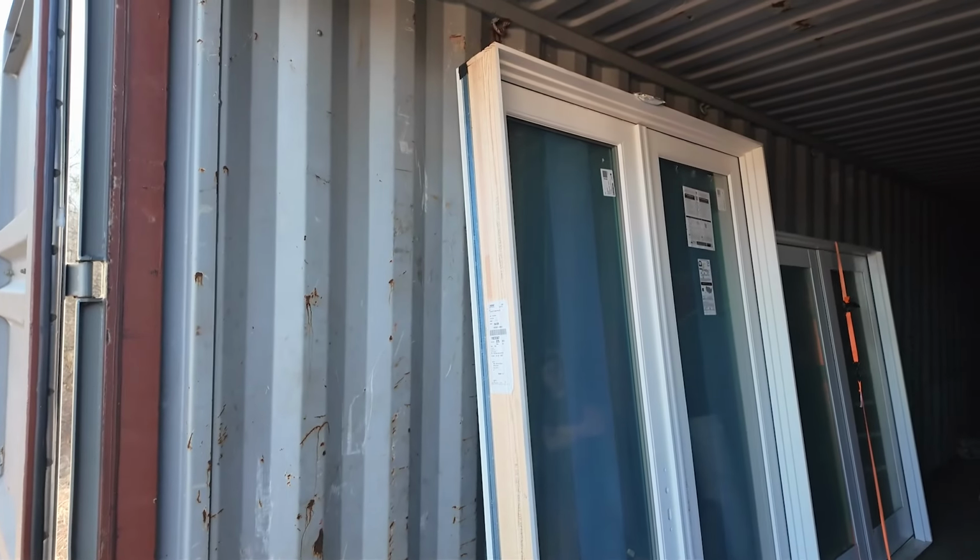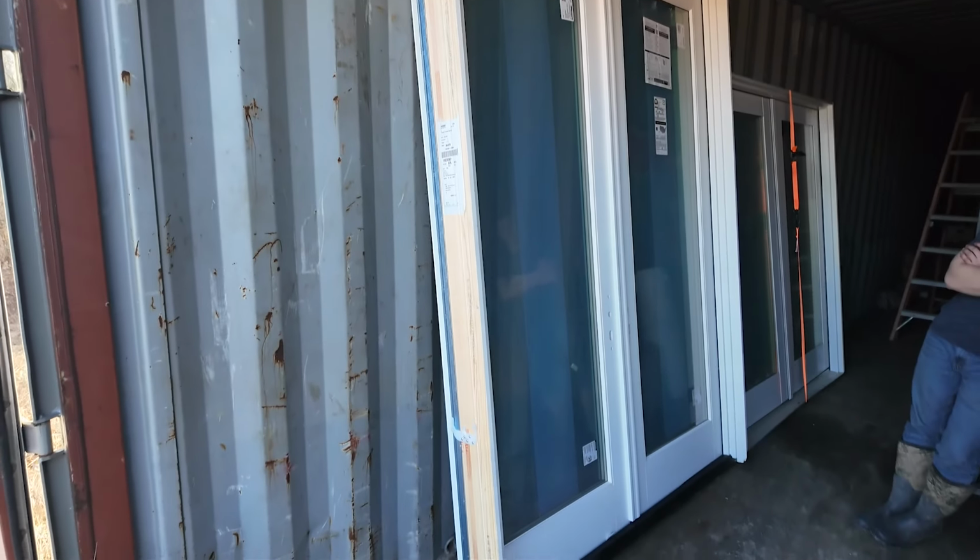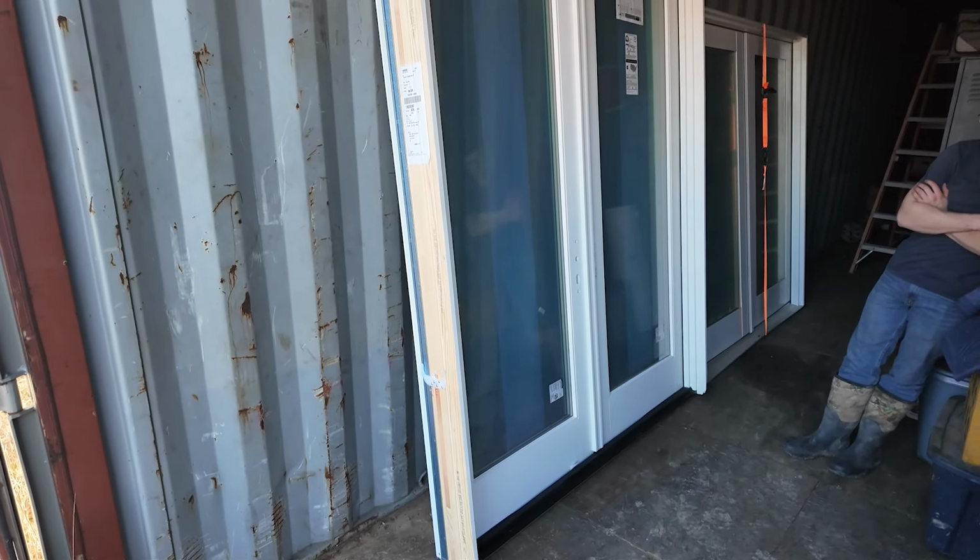All right, guys, there's a taste of what's going to be going on. That's all you're getting for now. I'm going to have to admit, I'm still kind of in disbelief that it's actually happening, and I'm not really believing it because we've been here so many times and it has not happened. So stay tuned, guys.